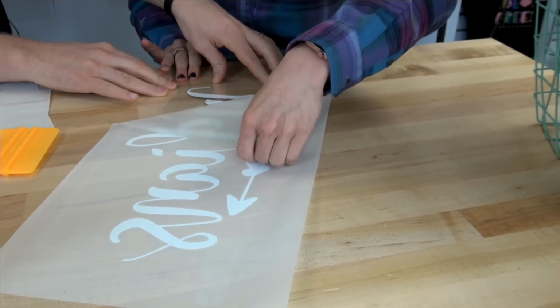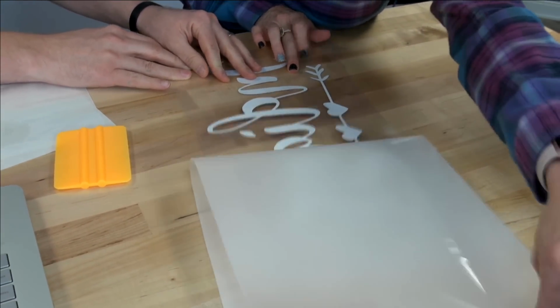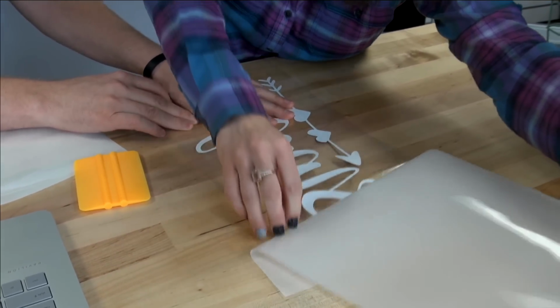I can hold that for you. Oh, good, thank you. So this is a large design. The nice thing is the material does come 20 inches wide by a continuous roll, so you can do any size of design you want. You can nest up designs.